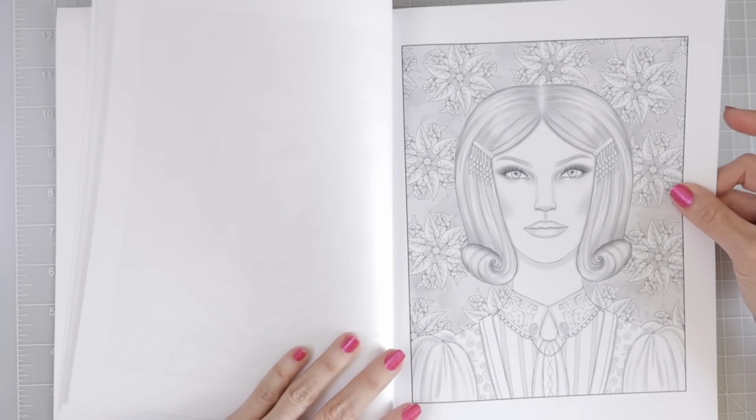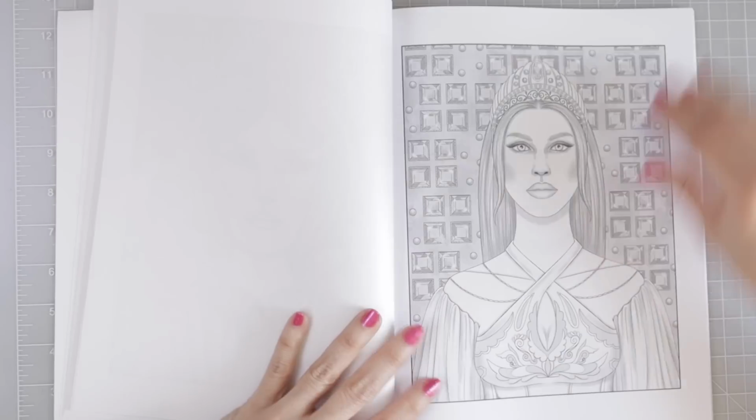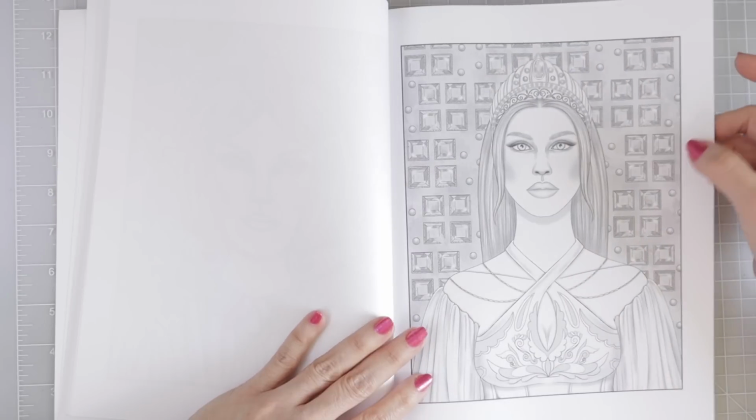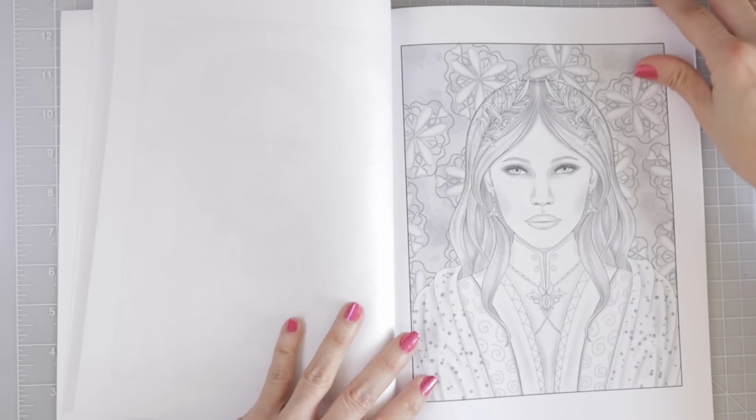But some of these have really cool backgrounds. And I'm sure you could even do like a watercolor background or use acrylic paint. Here you've got what looks like some gemstones. You could practice your gemstones, and it has all the gray in the right areas and the white in the right areas, so you know where to add your highlights and such.